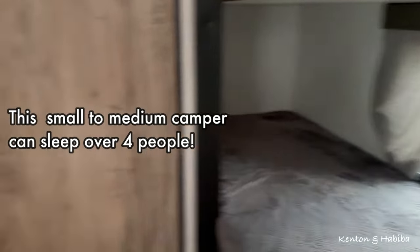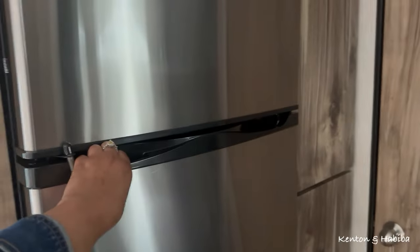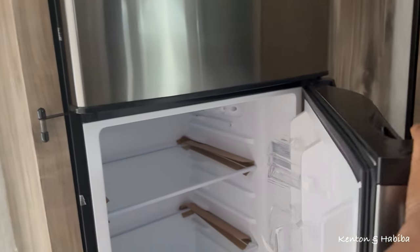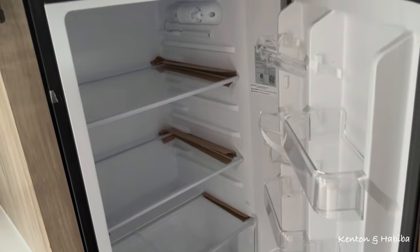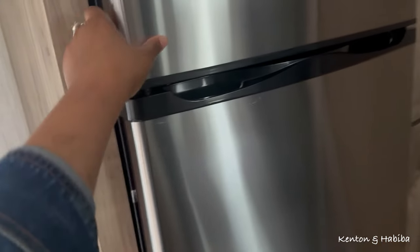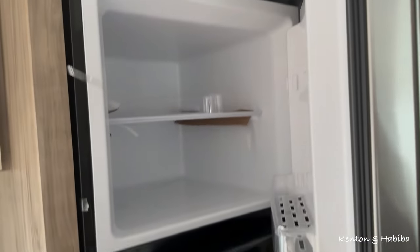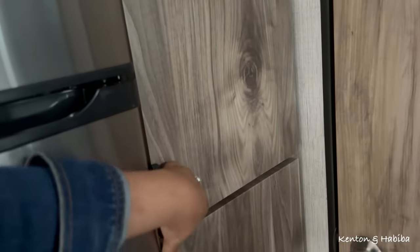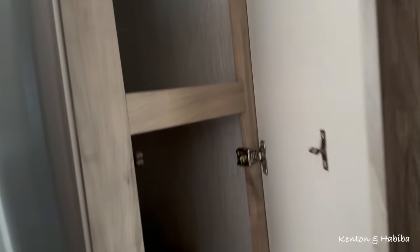Wow. And then here's the refrigerator. Oh, yeah, I gotta do this. Standing full refrigerator. I mean, this is bigger than many apartments. You could be on the road literally for weeks, maybe even months. This is like a pantry. Yep.